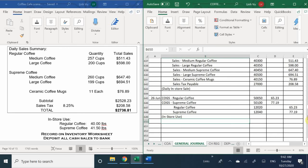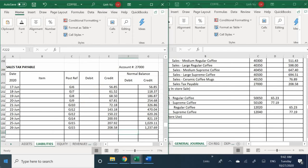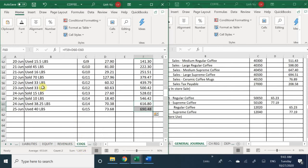Now that we made an entry into the journal, what goes after the journal? All right. Step 4 of the accounting cycle. Not chart of accounts. You go to the ledger. Yes, we go to the ledger. All right, so first things first is cost of goods sold. Okay. Here we are for regular coffee.